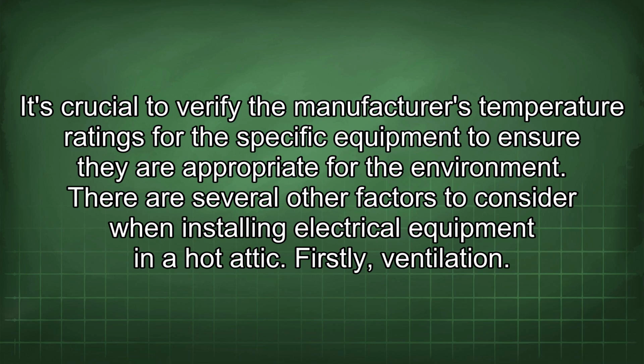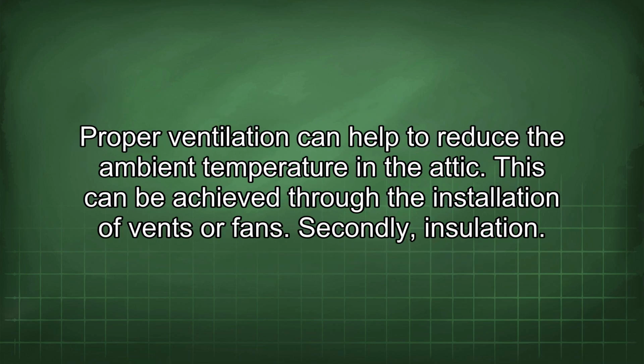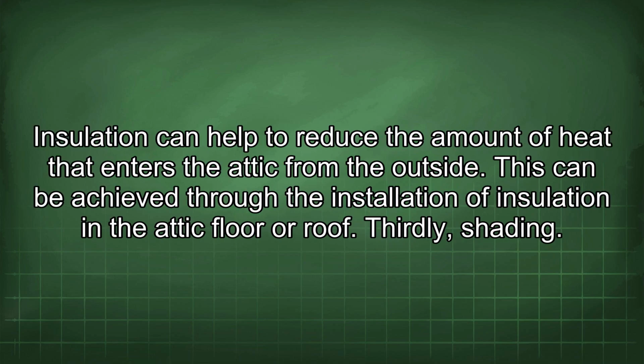There are several other factors to consider when installing electrical equipment in a hot attic. Firstly, ventilation. Proper ventilation can help to reduce the ambient temperature in the attic. This can be achieved through the installation of vents or fans. Secondly, insulation. Insulation can help to reduce the amount of heat that enters the attic from the outside. This can be achieved through the installation of insulation in the attic floor or roof.